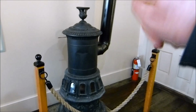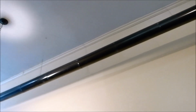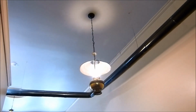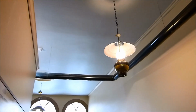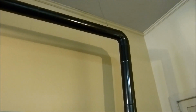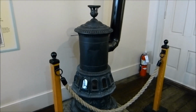I see a lot of old stoves like this, and the stovepipe goes up, and then it runs across the whole room before it leaves. I'm wondering if that has to do with helping to heat the building, because you've got all that hot smoke running through that pipe until it goes out the chimney. So it has to help with heating the room, I would think. That's kind of cool looking.